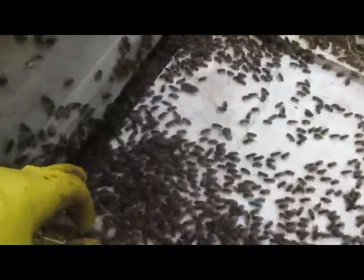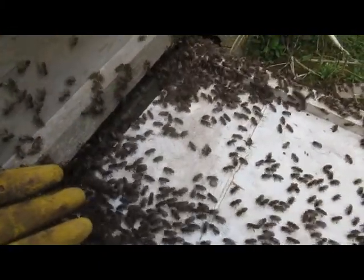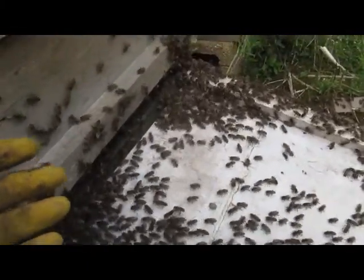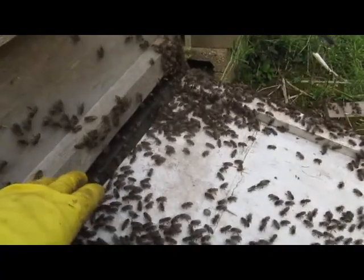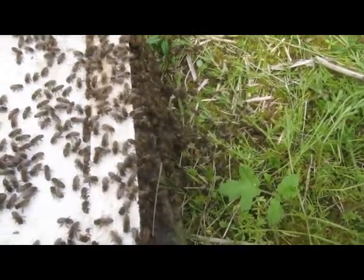You haven't got to leave a gap between here, as what will happen is they'll go under the board that you put under and you'll have a hell of a problem. So it's best to try and keep this board as tight as possible to there. We've got bees under here that fell off the back end.